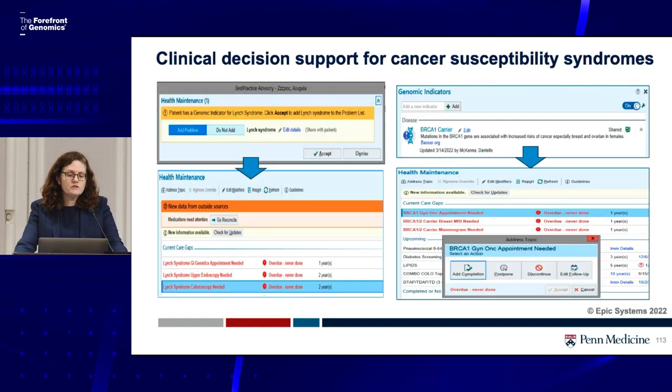So this is just showing quickly clinical decision support, what this looks like for the provider. So you add the genomic indicator, add the problem in the health maintenance, the Lynch syndrome, and then it pushes out and drives GI, genetics, appointments, upper endoscopy, and colonoscopy as needed. This is what it's done. And then this is just showing a genomic indicator on the right, for breast cancer. This is just showing what it looks like, as this is the snapshot. And then again, adding that, and you can add completion, for example, if things were done outside the institution.